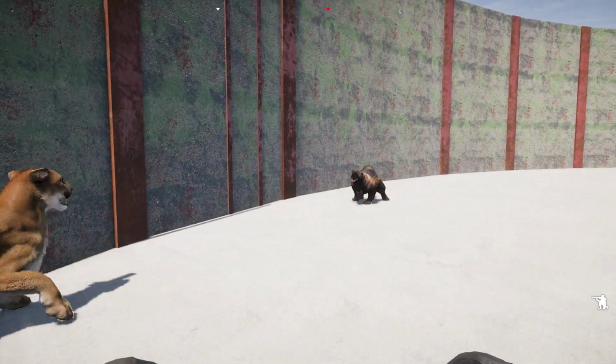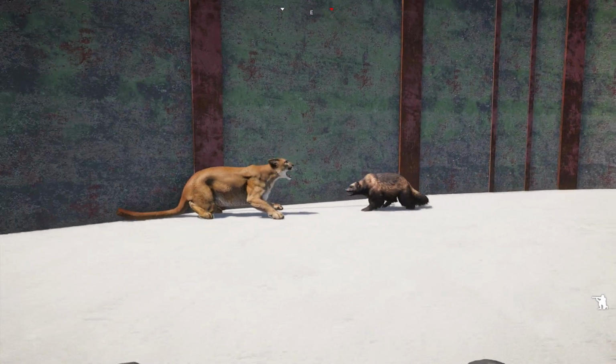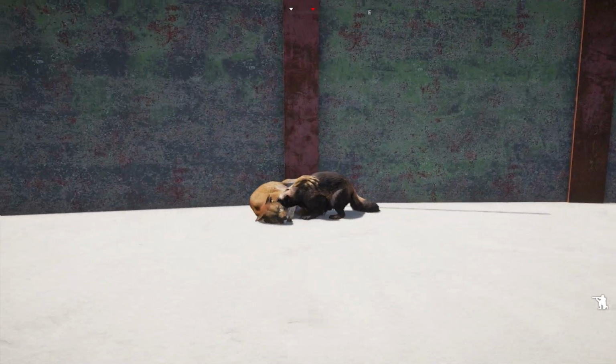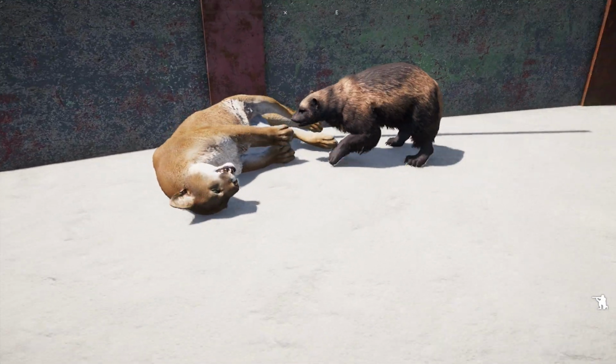The Wolverine is really on the offensive here, I will say, even though he has a size disadvantage. Will the third time be the charm? Yes, it will. The Wolverine takes down the Cougar.